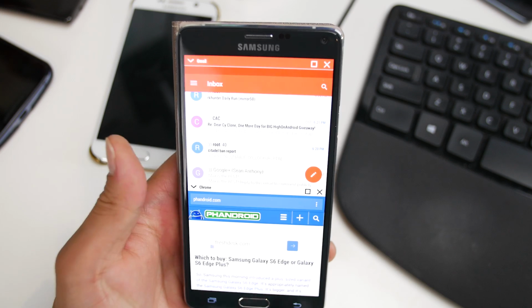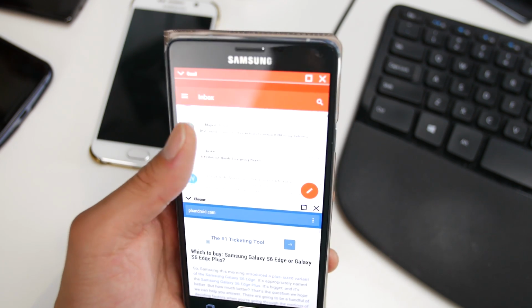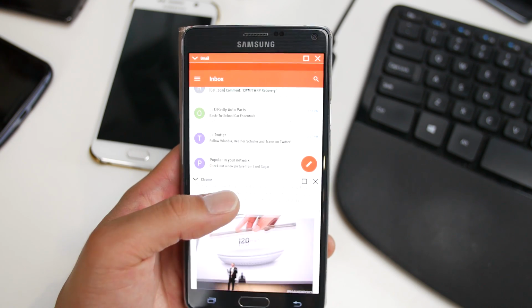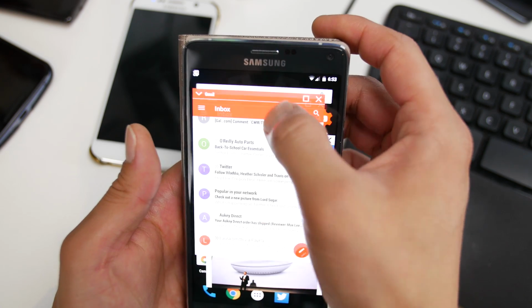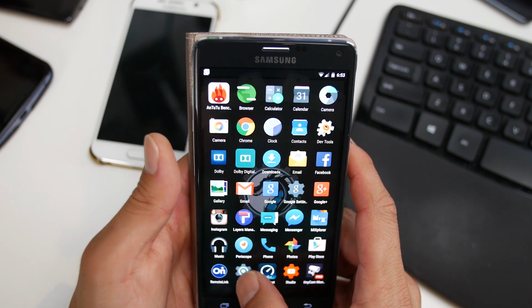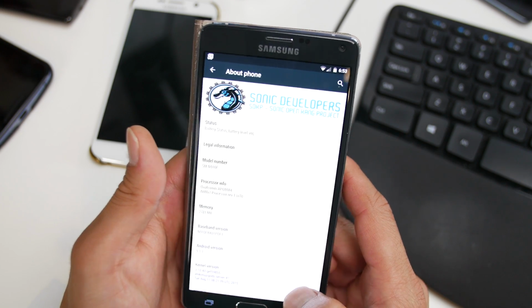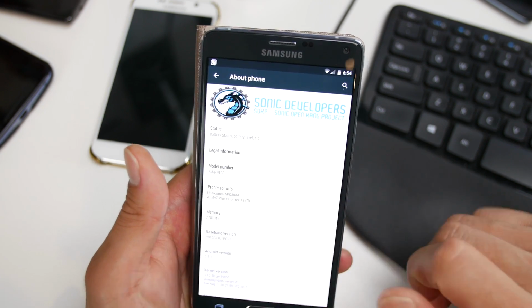For this week's ROM of the week, do check out SOKP ROM. One of the things I really like about this ROM is that you get full multi-window, split window like here, and you can go ahead and resize it if you want, which is really nice. A lot of AOSP ROMs don't have this, but SOKP ROM does have it. This is one of the main features. It's running on the latest Android 5.1.1, as you can see.